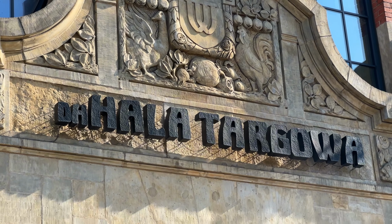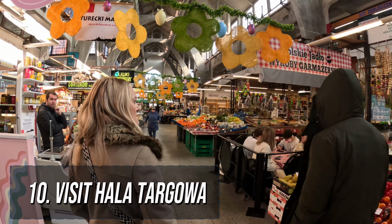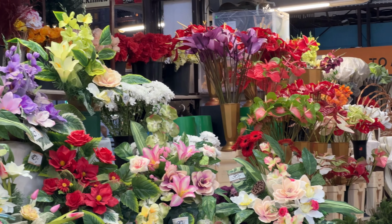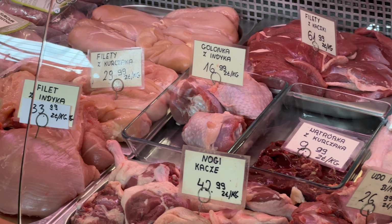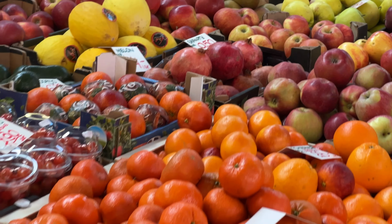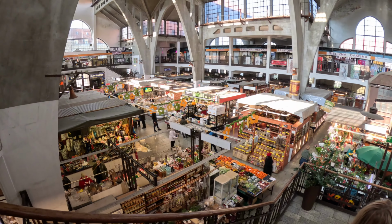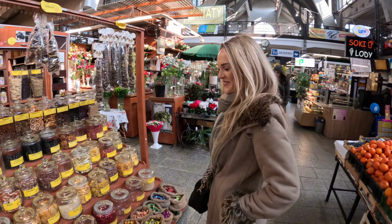Number 10. Visit Hala Targowa. For a real taste of local life, head to Hala Targowa, Wrocław's bustling indoor market. Whether you're after fresh produce, meats, or cheeses, this market has it all. Plus, you can grab some authentic Polish street food while you're here. It's lively, vibrant, and full of local flavor.